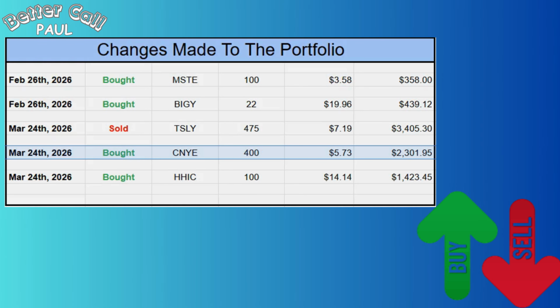Sorry guys, there's a bit of construction going on downstairs. I don't know if you can hear that or not, but I've got a bathroom rental going on.